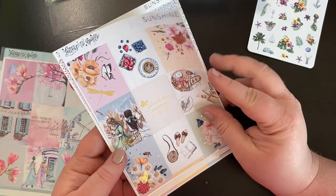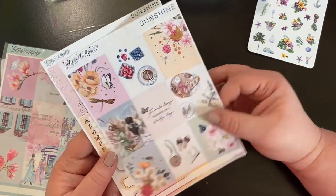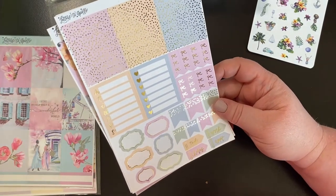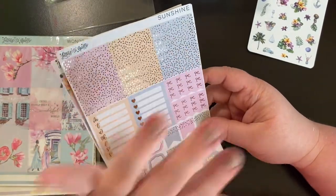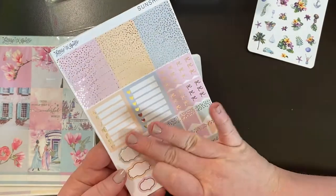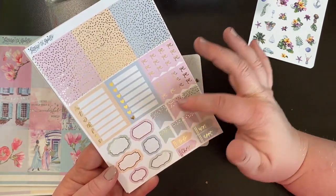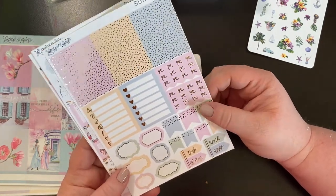There are three labels at the bottom. Her kits are small, but they have a ton of stuff in them. They're really great for memory keeping, especially because you get a lot of fun things with them. So personally, that's what I love them for. You do get three sets of foiled glitter headers, your sidebar trackers, your bow checklist, these fun frame boxes which have color on them, which I love, some different flags, and some little arrows to do work, chores, and appointment.